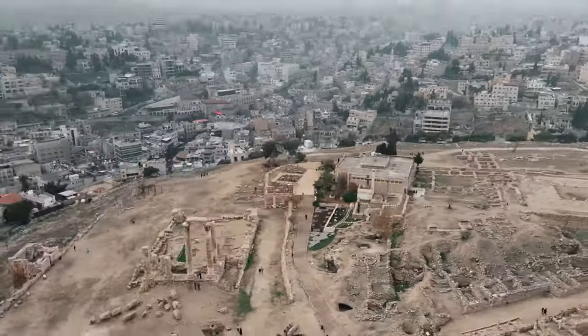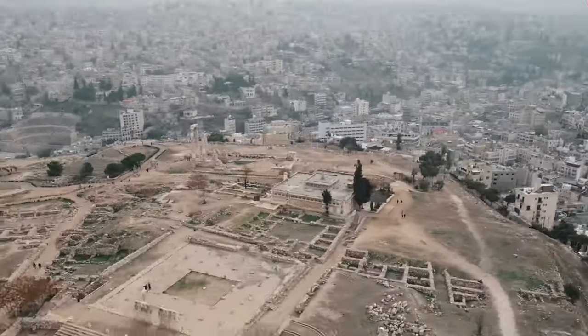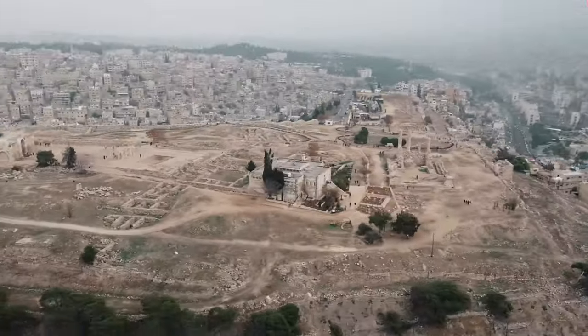So we've just arrived in Jordan and made our way to Amman Citadel, and this is where essentially the Roman ruins are.